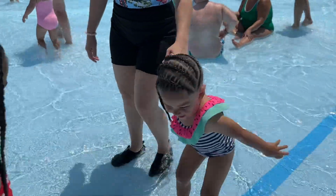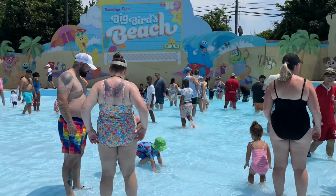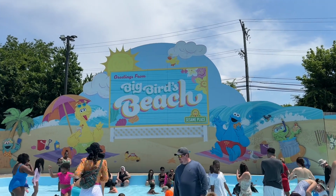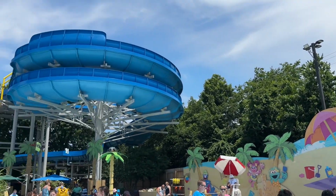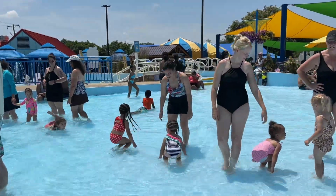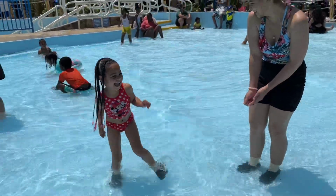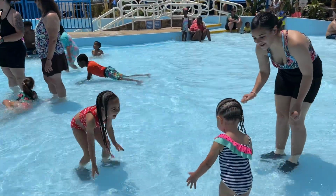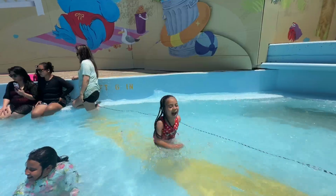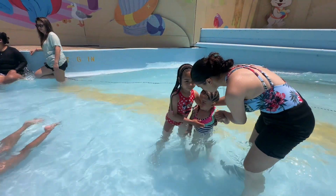Hey, mommy, you like the water? It's good? Wow, the water's a little cool, but it's very hot today, so it's gonna get cooler. So it's gonna get way better. So guys, greetings from Big Bird's Beach. This place is so beautiful for the little kids and the family, guys. Big Bird's Beach pool area is super cool. It's great for the whole family with cute characters in the background for a great picture.